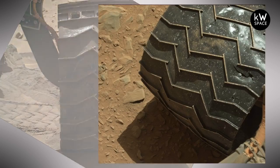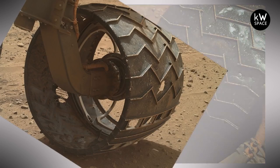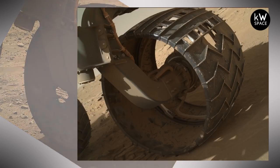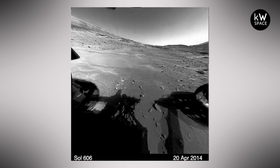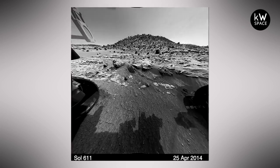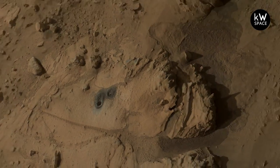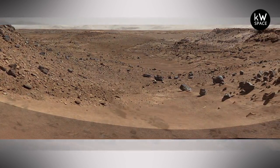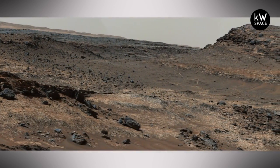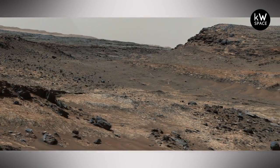That's when engineers noticed excessive wear on the rover's wheels. A lot of work went into understanding the cause and how to avoid it. But now we're confident that the wheels can take us where we need to go. It's been quite a road trip. Curiosity drilled at the Kimberley, drove through long valleys, and took pictures of roadside geology before finally reaching the bedrock at the base of Mount Sharp.